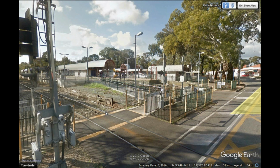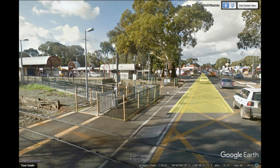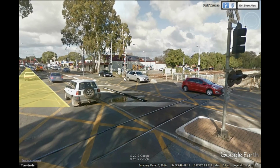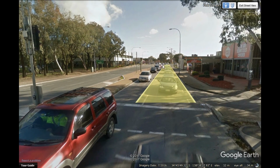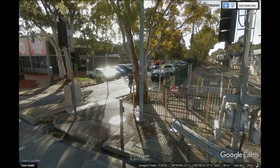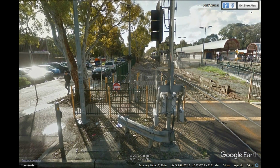So we can see here 3 tracks of line. The line directly in front of us is actually a freight train line, which has got a different ownership to these 2 other tracks here, which are the Adelaide Metro commuter train lines, and this is showing the level crossing. With a busy Salisbury Highway in the background and a complex of other roads feeding into the area around this level crossing. What we'll do now is look at trains travelling on the commuter Gawler line.